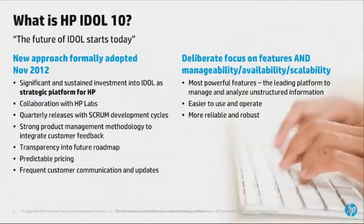Thanks, Ryan. I wanted to go ahead and get started with what HP Idol 10 is. And it really comes down to a lot more than just the technology stack, which we've improved significantly, but also to the sort of approach that we're taking within the greater HP software schema. That is to say that it's not just about these particular technology pieces, which I'll go over in a second, but also the way that we're approaching the development.